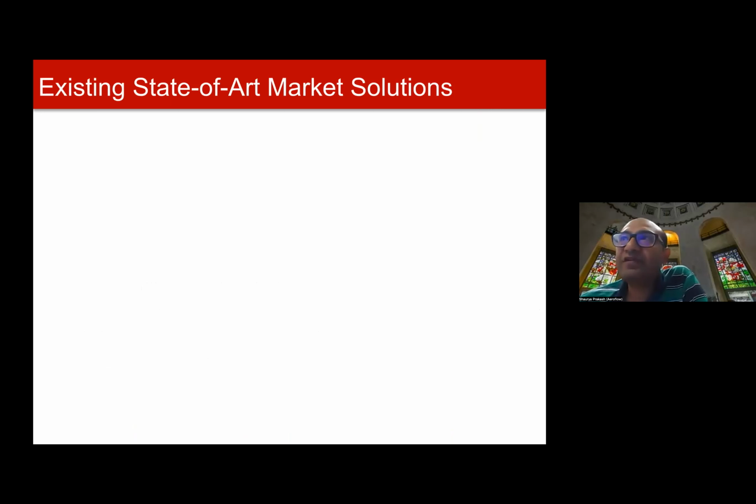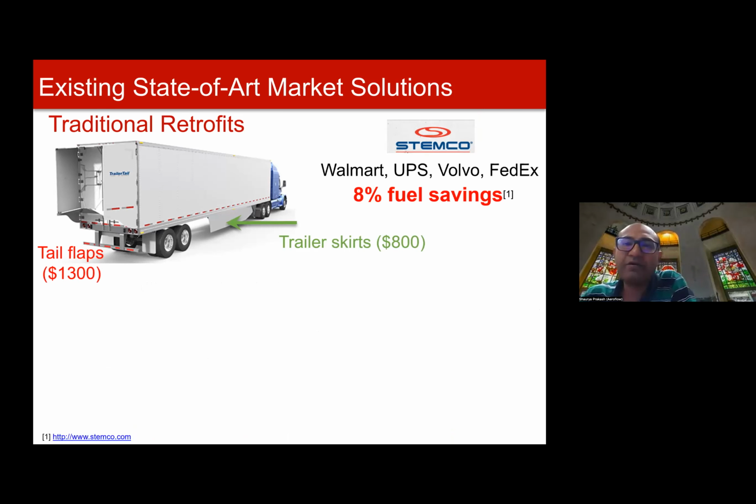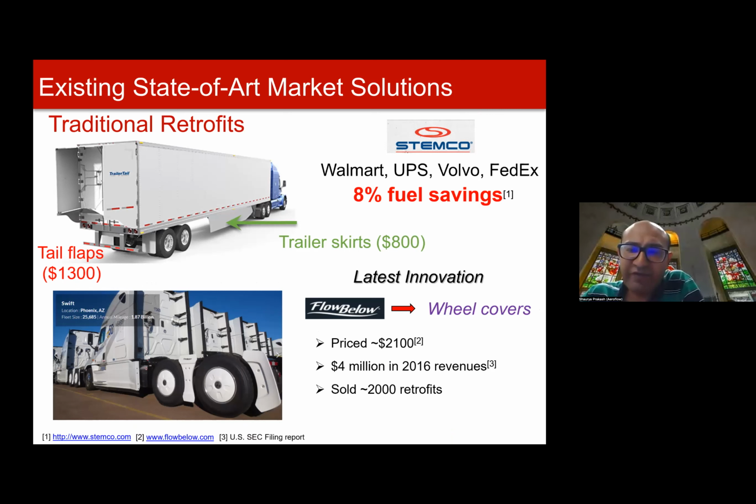So what is out there that is already being done to make these systems better? First, there are what we call traditional retrofits, which could take the shape of either trailer skirts or the boat tails that sit behind the tractor trailers. Typically, these will yield about 8% in fuel savings. There are wheel covers that are more recent in terms of their innovation, and a few have been sold recently, which lead to another 2% in fuel savings.